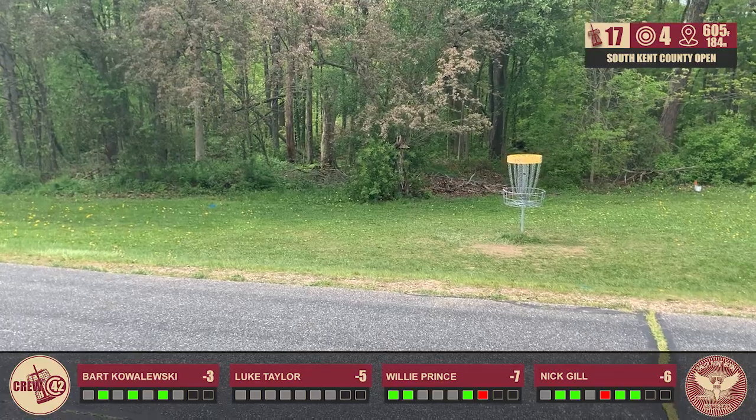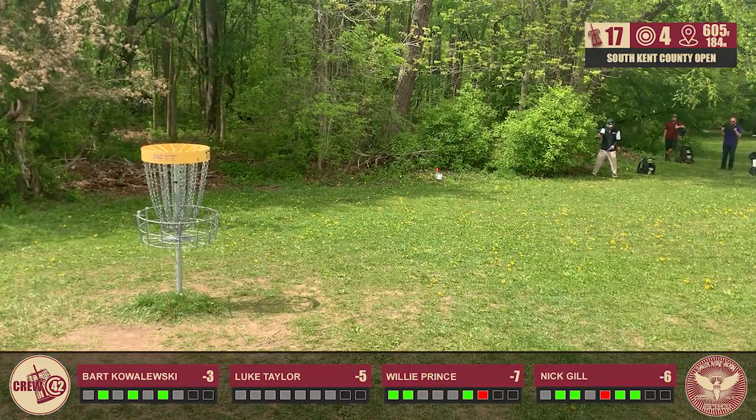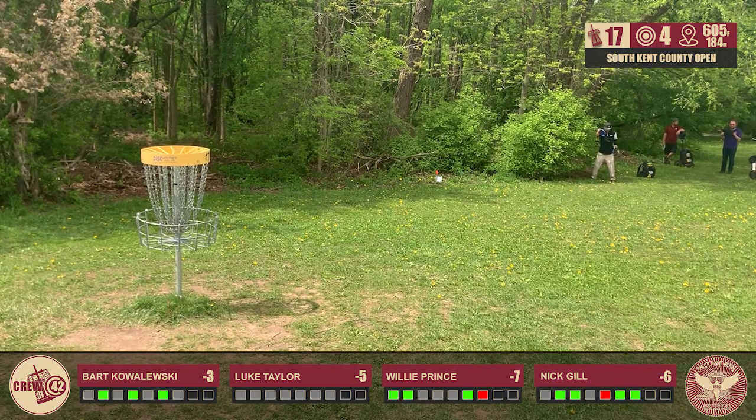Big skip. So that was an OB. So he's going to be saving his par here with that putt. That's another thing with the forehand. The road will save you. Yeah, the big skips back. Yeah.